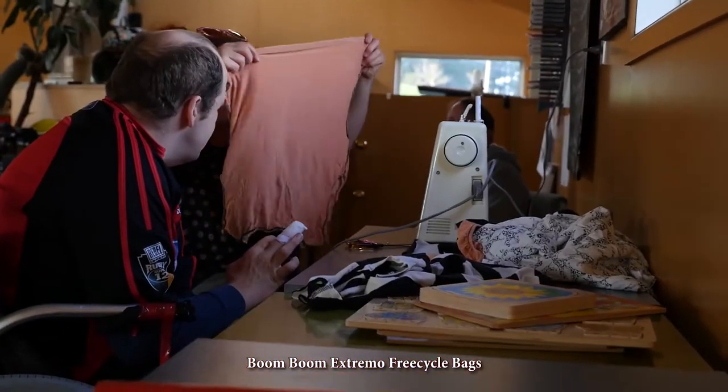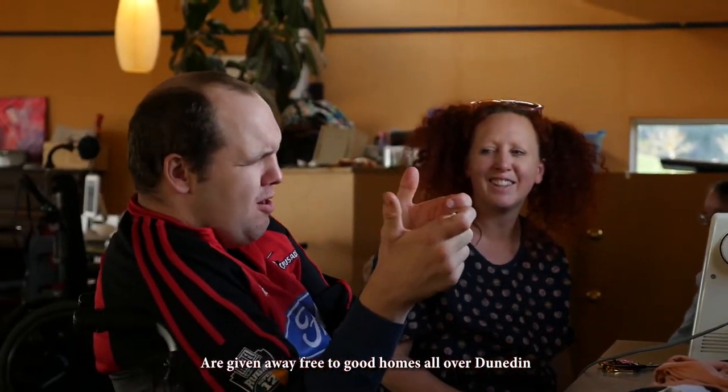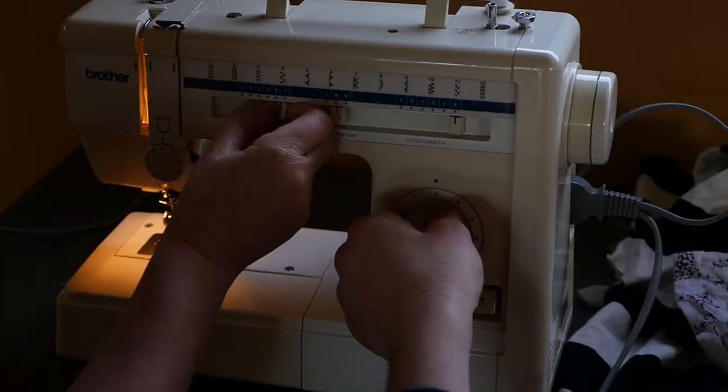Boom Boom Extremo Freecycle bags are given away free to good homes all over Dunedin and beyond.